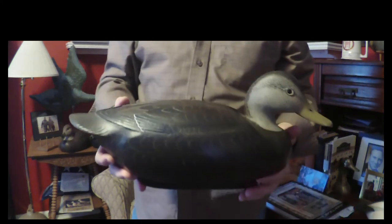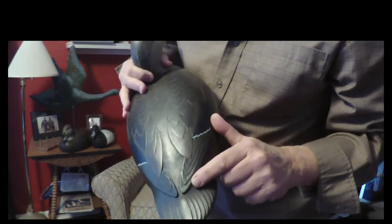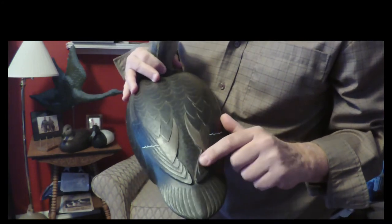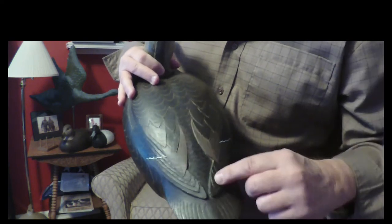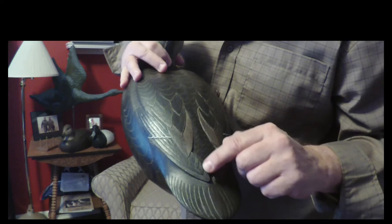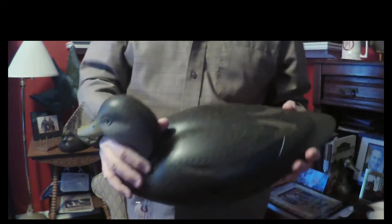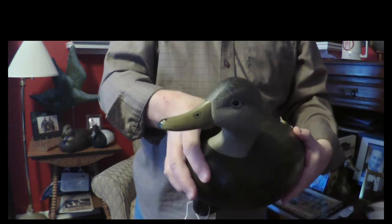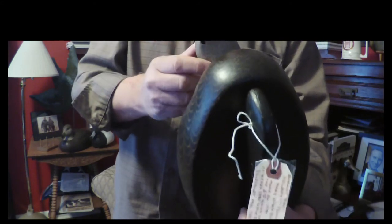And the top grade that he did was his competition birds, when he was entering contests. This is a black duck from 1971 that he did. You can see, I hope, the details, the primaries. All of these feathers are carved out, the tail feathers. There are like five or six primaries cut out. And the paint, the quality. Even underneath the bill, it's carved and painted. Again, this is the competition grade.